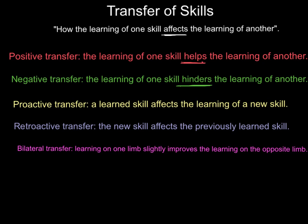We've also got, and these are two that are confusing to some people, but just stay calm and stay with it, proactive transfer. Proactive means we're going forwards in time. So a learned skill affects the learning of a new skill.